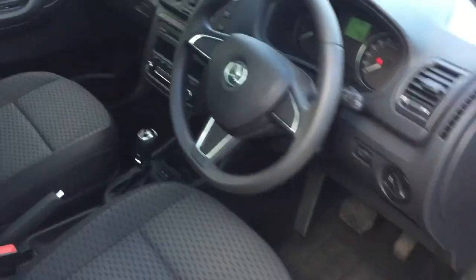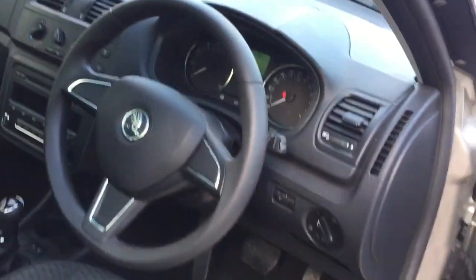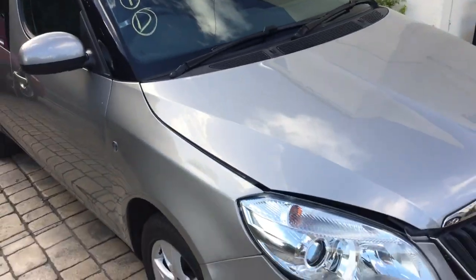And in the front, looks like it's been looked after. Dirty mark there, probably needs to be washed. And that's about it. And there's the nice panoramic roof. It's got a cover that slides backwards and forwards. And it's got 9,565 miles, which is good. These typically retail for up to 9,000, in fact slightly over that with this mileage.